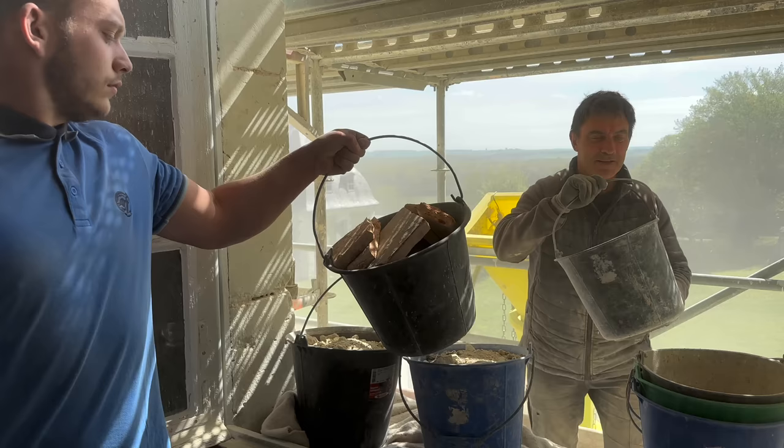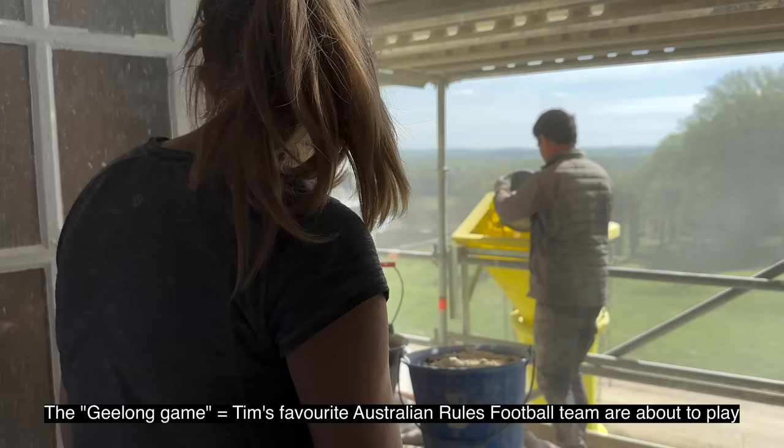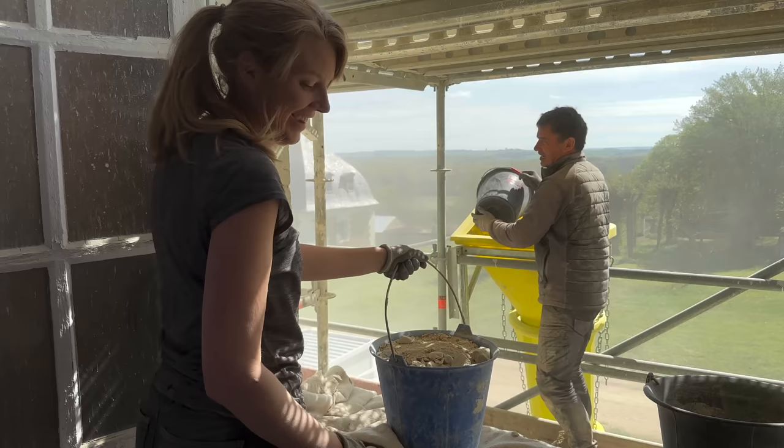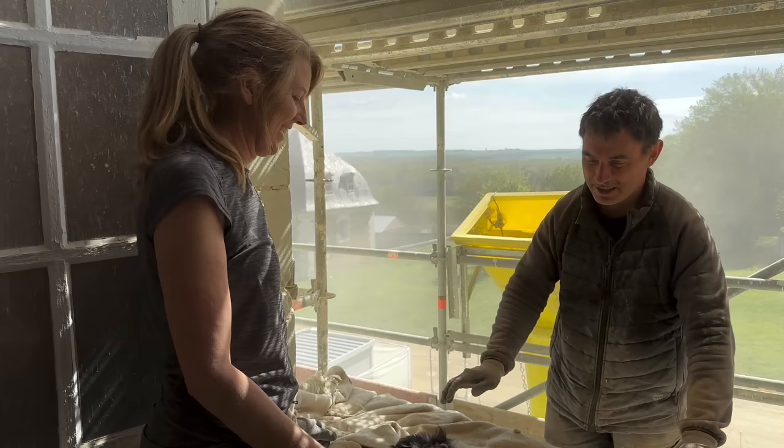We're going to have to stop in a sec because the Geelong game's about to start. Who are they playing? They're playing Sydney at Canberra Park. So this will be the test as to how good they really are this year. Go Tommy Hawkins. Wait, is he still playing for them? Where's the Tomahawk? Go Tomahawk. Wait, are you a Cats supporter? You're a Cats supporter, aren't you?